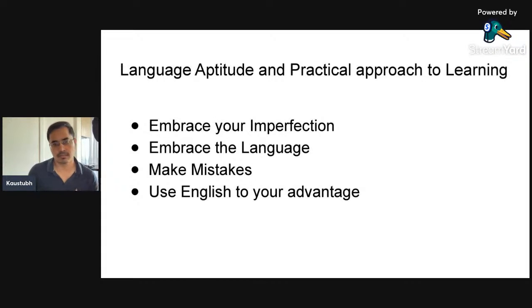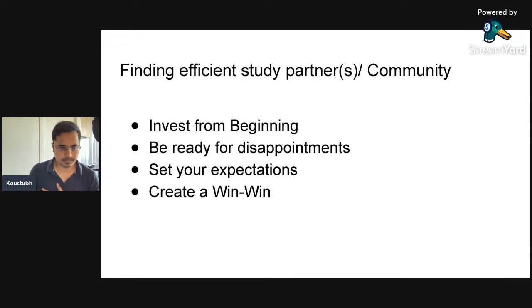So we'll talk about it more in detail later. But these are some of the things that you have to work on to overcome this challenge of language aptitude. We already touched upon this a little bit. Finding an efficient study partner, multiple partners it could be, or it could be a community. Invest in this. It's not simple. It doesn't happen like you just ask somebody and you start. It doesn't work like that.